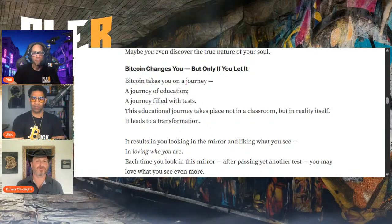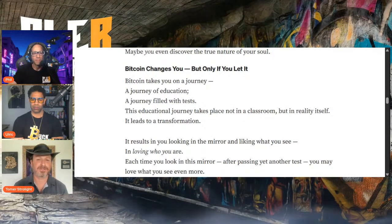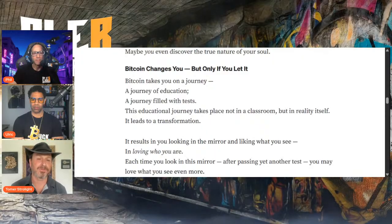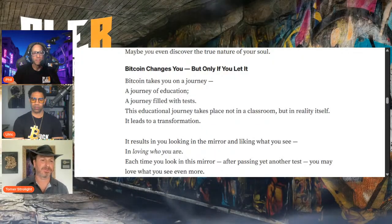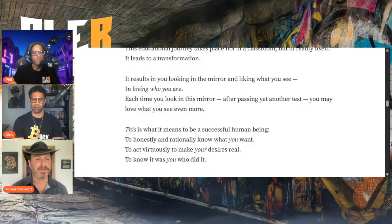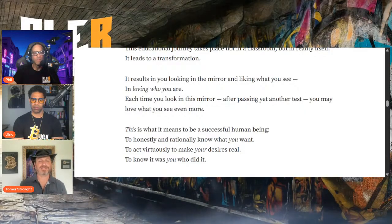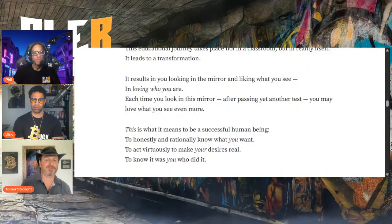It takes you on a journey of education that's filled with tests, and it's an educational journey that takes place not in a classroom, but in reality itself, and leads to a transformation. It results in you looking in the mirror and liking what you see and loving who you are. Each time you look in this mirror, after passing yet another test, you may love what you see even more.